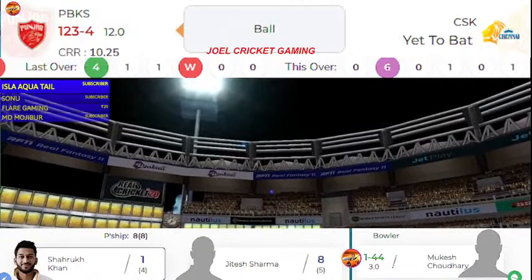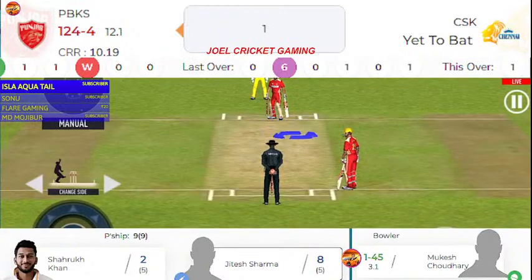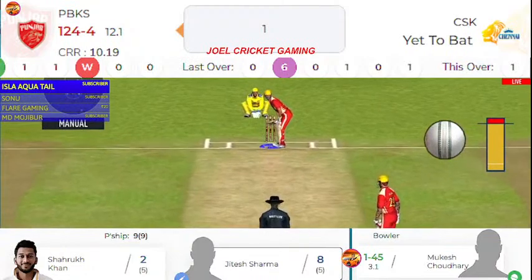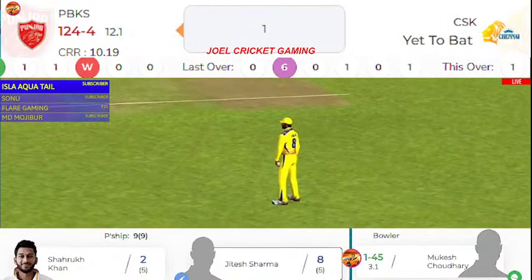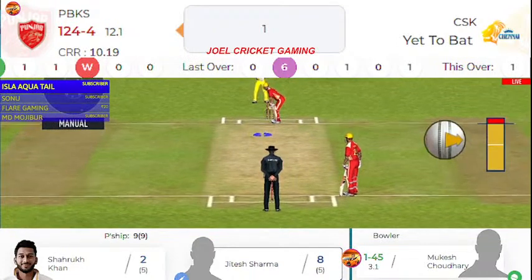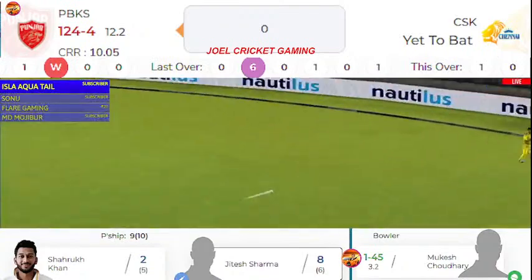Some clean hitting came from the middle of the bat. He looks in good batting form here. Wanted to push into the gap, but the fielder cuts it off. Bowler bowling from his preferred end. Nicely played into the gap.